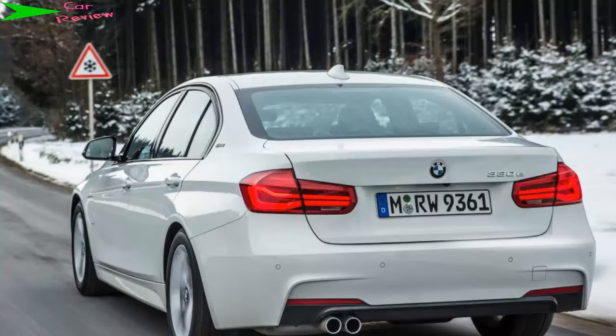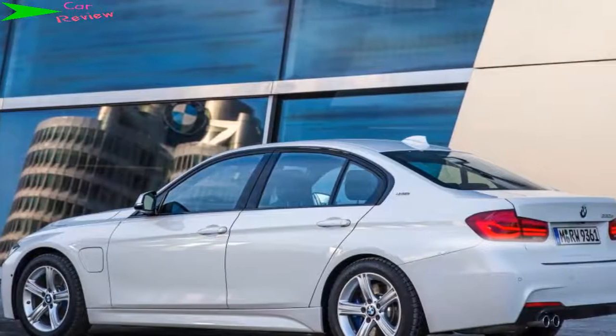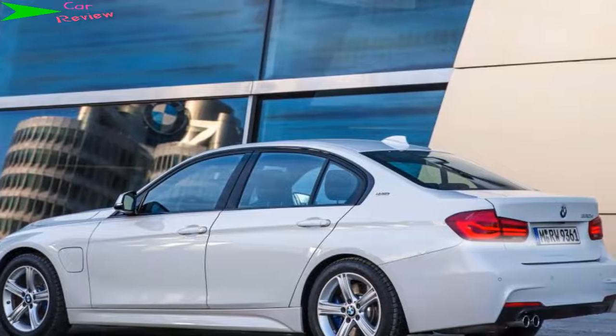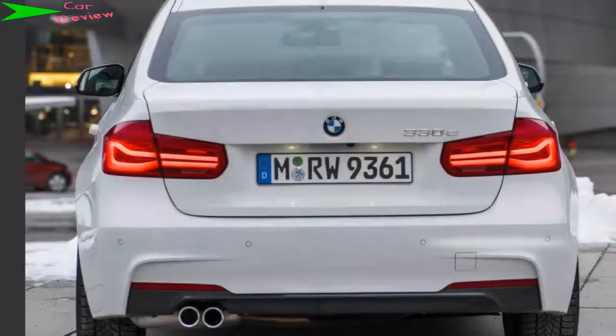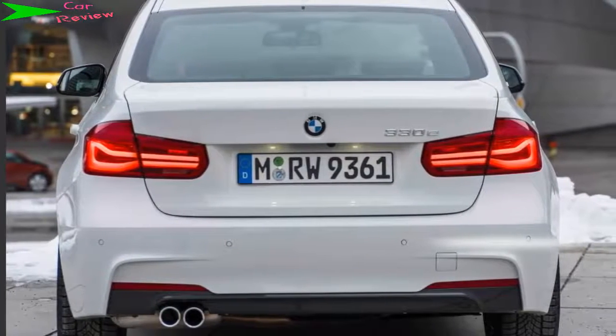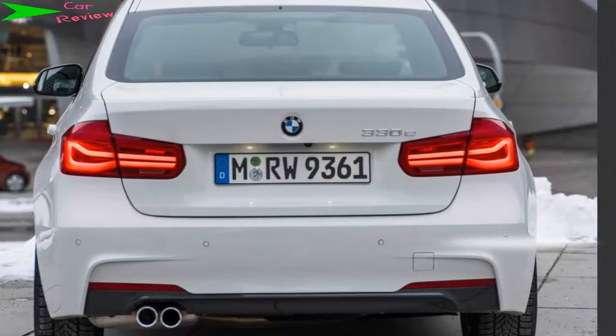So much so, in fact, you'd be hard-pushed to tell this example is capable of as much as 148 miles per gallon. There is a small eDrive button by the gear lever, but aside from that it's business as usual. Practicality takes a slight hit, but the trade-off isn't as huge as you might expect. Boot space is down by 110 liters to 370 liters due to the bulky batteries under the floor.